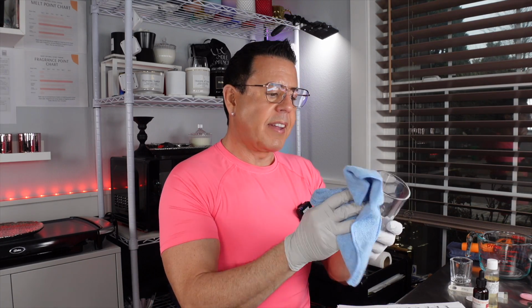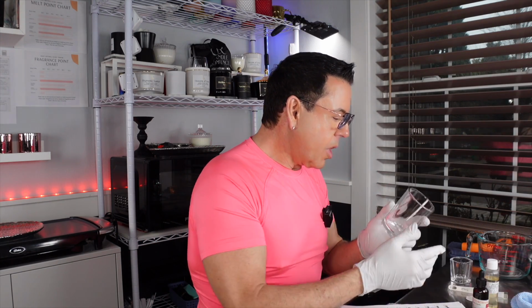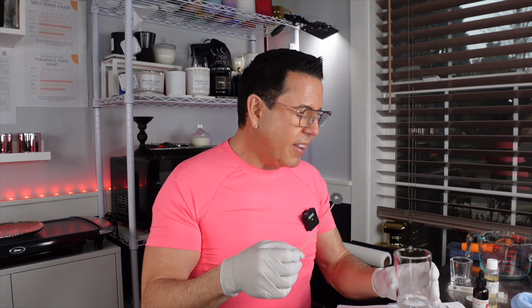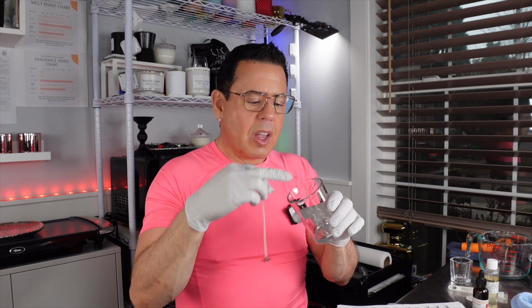Perfection. Okay, it's nice and clean. You don't want to have any fingerprints or anything in there. And now, I'm going to be using a CDN number 4 as a single wick for this, but because I want to create the effect, guys, I don't want anything to interfere with the milk frother.